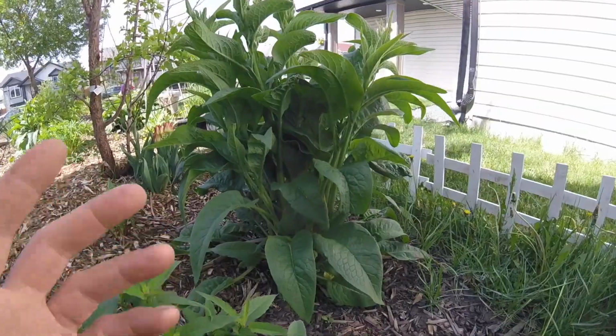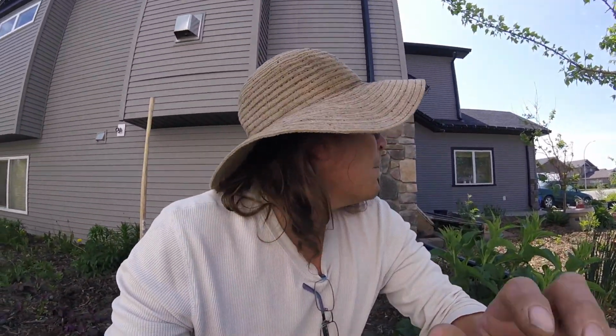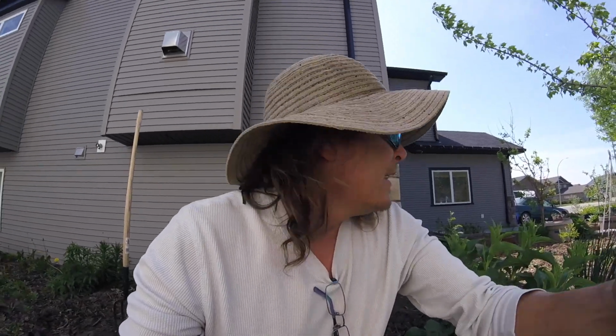Here's my comfrey. Now, what I'd like you folks to understand is that my yard was asleep not even a month ago. And I've shown a few of my close friends, like, look at this, we're a month behind. Everywhere in the gardening world seems to be a month behind this year. My yard is normally starting to wake up in March. It was the start of May before things started poking out of the ground.